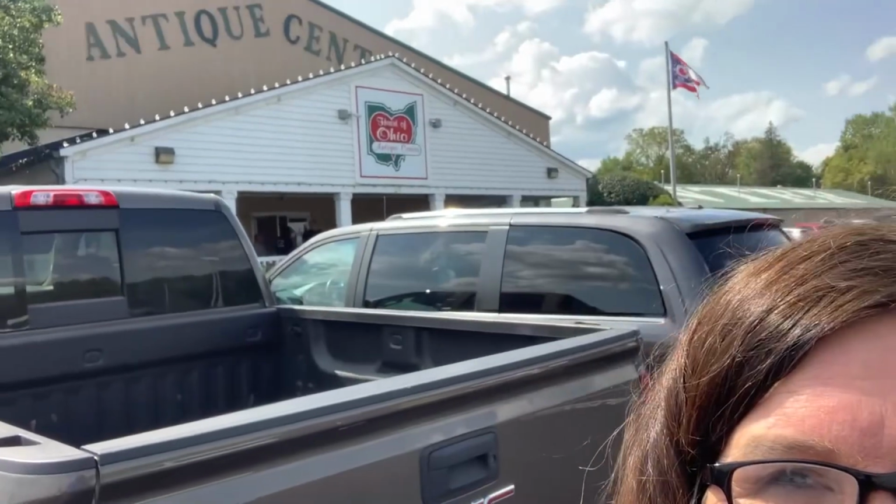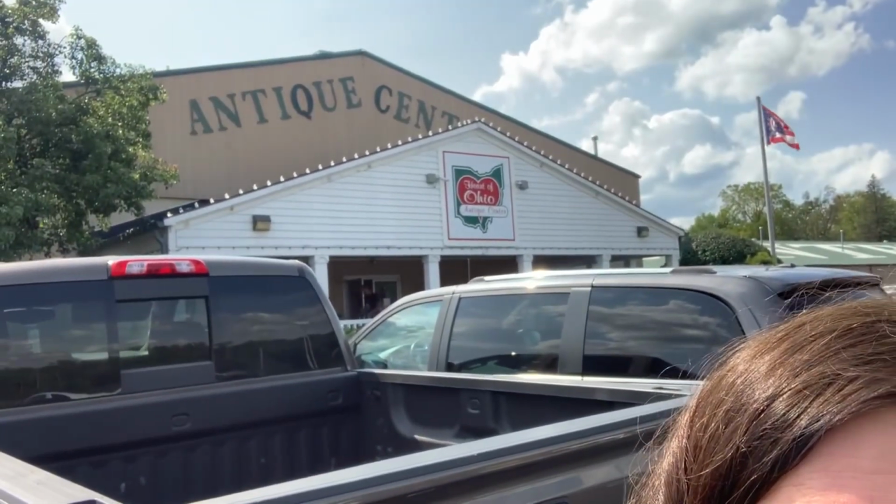This is Laura, and this is the second stop on my big Springfield, Ohio antique tour. Well, really, second antique mall stop, I guess. And this is a good one. We were here last year. It is the Heart of Ohio. It's huge in here, so surely we can find something. At least we'll find really cool stuff to look at. Here we go.